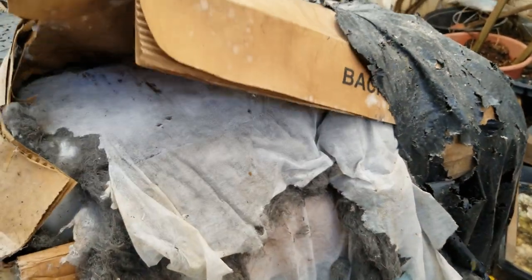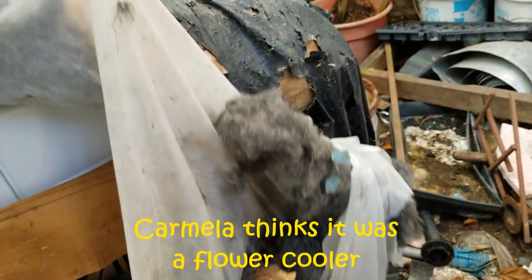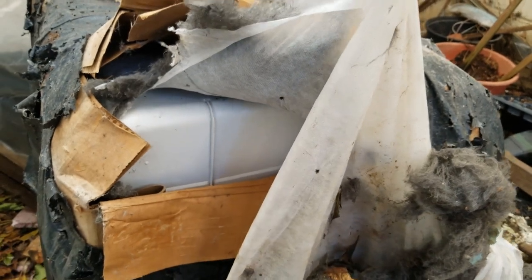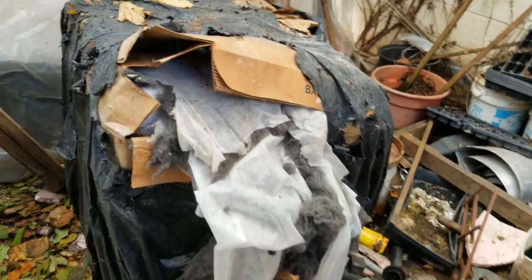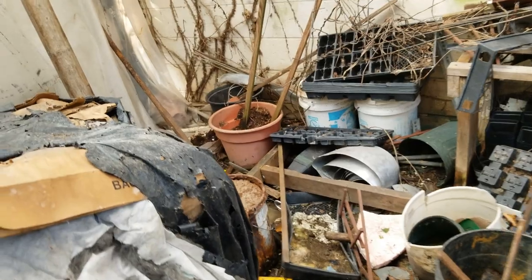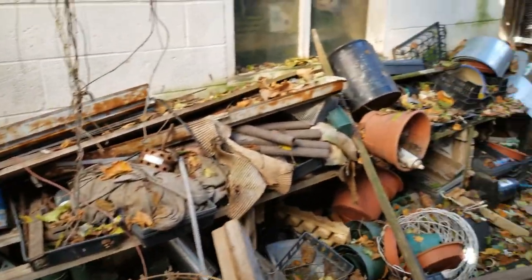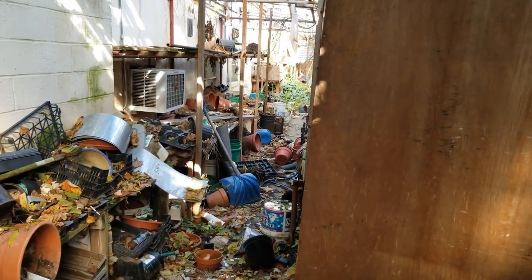Curious what's in this big box here, especially that had insulation on it. Oh, there's something of some sort. A brand new appliance was under here. Received it and never put into commission. I don't know what it was. Maybe a small refrigerator. Dishwasher? Yeah, I don't want to open it up. I don't want to disturb it too much. Had a good view back in the potting room area here.